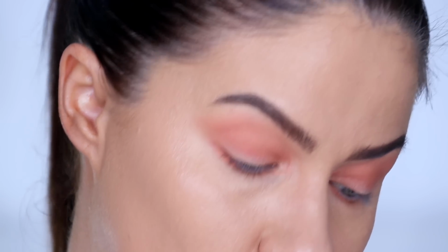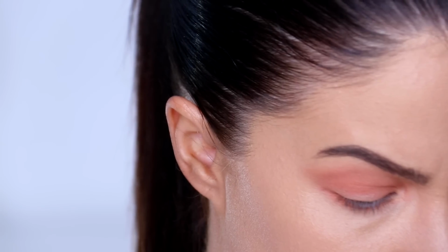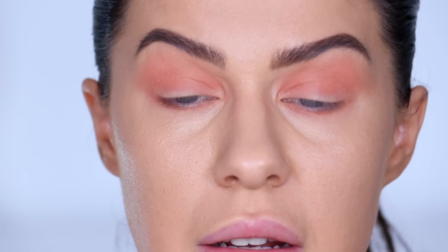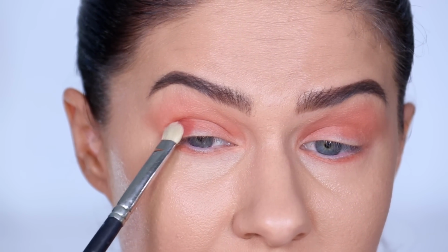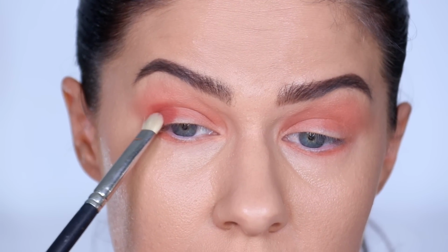Let's move on to a darker color. I might actually go into this slightly deeper brown shade. Maybe I should just use this mini palette and save the other one for another video. Shall we do that? Because then I'll be able to give you a better review on which one is worth it. Rather than saying, oh, I tested a few shades from both, I'll be able to give you a better idea. So we're going to go with that.